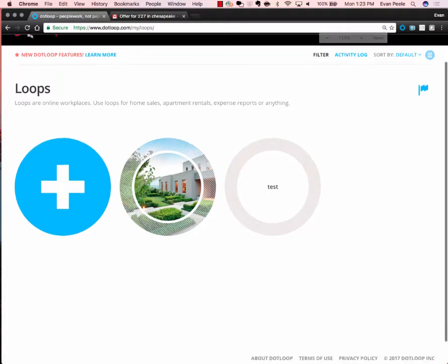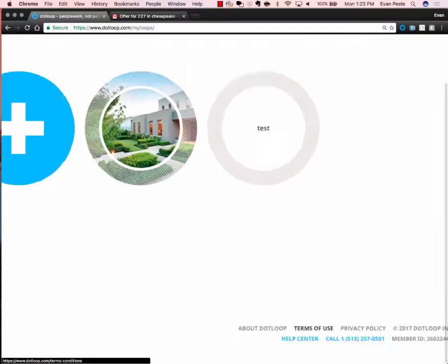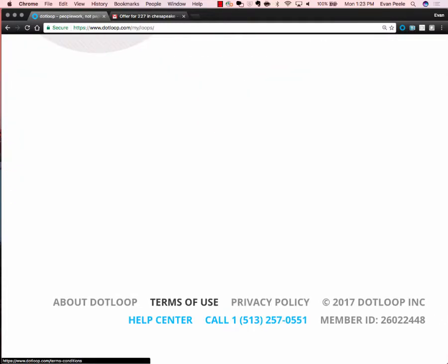And as I mentioned in the beginning, the first really exciting piece that we'll take a look at is going to be our support resources that are available to you. So at the very bottom right of every single dotloop page, we're going to see these two links and some information. The first is our Help Center, which is dotloop's online resource page. Next, we see 513-257-0551. That will contact dotloop's support team based in Cincinnati, Ohio.